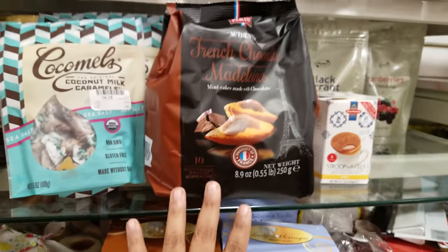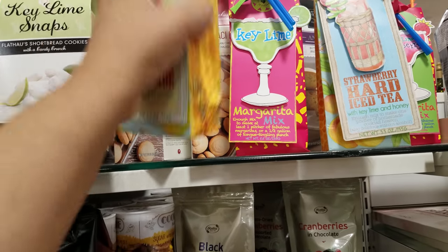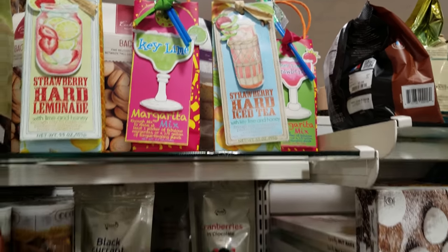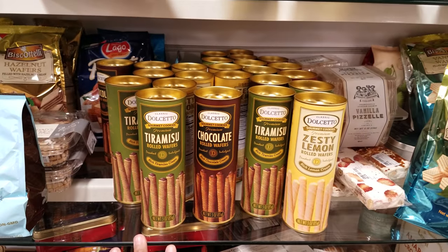Oh yeah, a lot of this stuff I think is the same. Strawberry hard lemonade. Ooh, how much is this? $5. They got key lime, iced tea, hard iced tea mix. Tons of this right here. $2.49, so we're gonna go with $3.